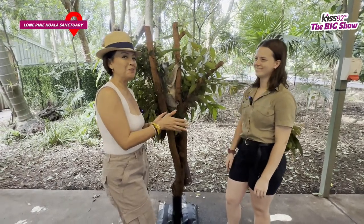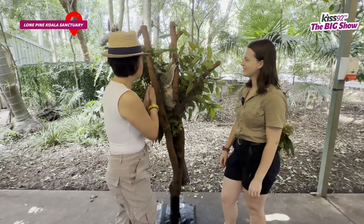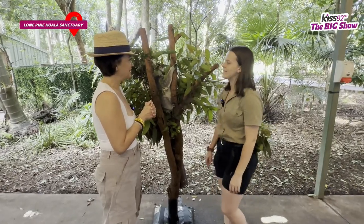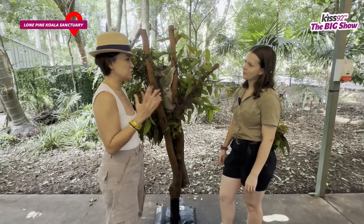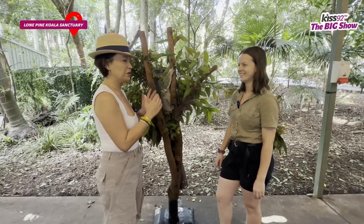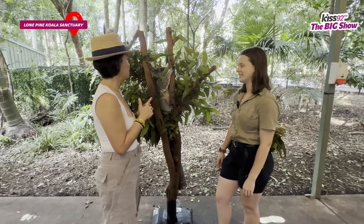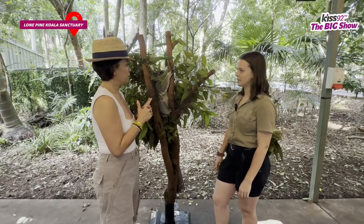I'm here with Koala Keeper Holly, and Holly, thanks so much for being here. Can you introduce us to who this is? This is one of our lovely boys, and his name is Merlin. How old is Merlin? Merlin is 8 years old, turning 9 this year. I hear that in Australia there's a regulation that koalas can only work a certain amount of hours a day. What are their working hours? It's only 30 minutes a day, and no more than 3 days in a row. So they're very protected and very taken care of. Absolutely, we want this to always be a positive experience for them.